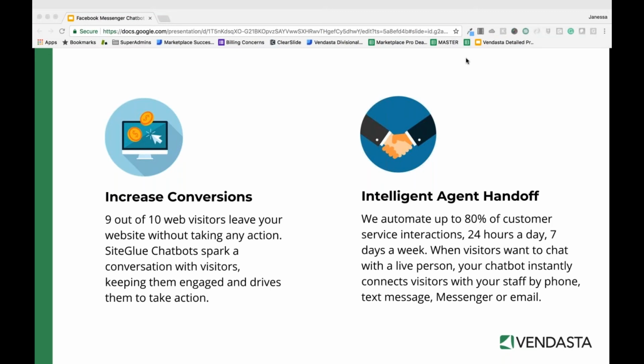They can automate those types of conversations where people are coming to you later in the day, at night. We're making sure that you can have those interactions 24 hours a day, 7 days a week, as well as when visitors want to chat with a live person or when they have those more in-depth questions where they need that next level of service, the chatbot instantly connects them with your staff, like Jim said, by phone, text message, or through Facebook Messenger.